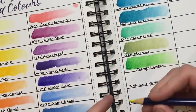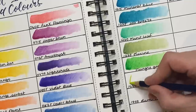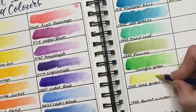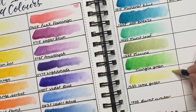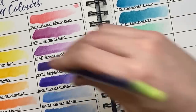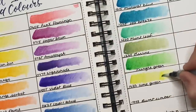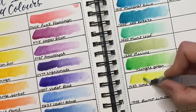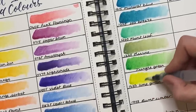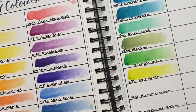Lime green. I'm excited for this one. You'll be happy to know there's only four left. I, on the other hand, I'm a little bit sad. So lemon lime in the Chromaflow is like one of my favourites. And I'm really, really hoping that this is the Inktense version, because yep, it is. It's absolutely beautiful. You've absolutely made my week, Derwent.